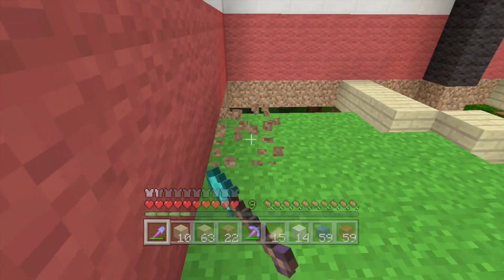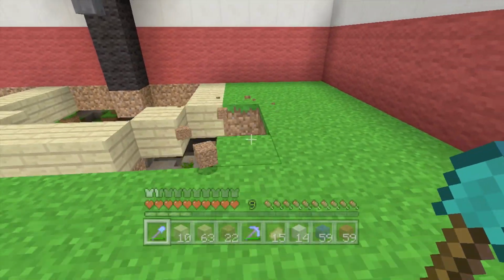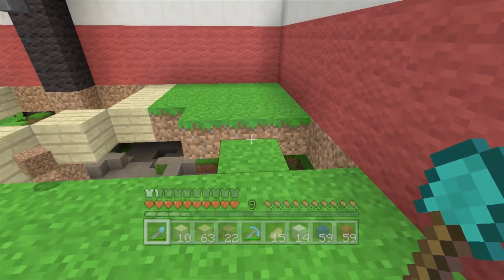So we'll get all of that mined out. There we go. In fact, I think the best thing to do is I'll dig out all of this and then I'll fill it in with oak.